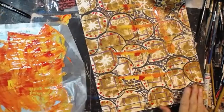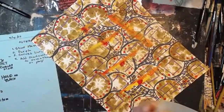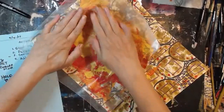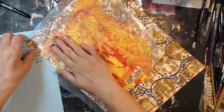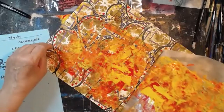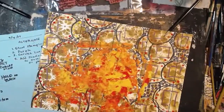Oh. Let's do it this way because this is too geometric for me. I need some. This is the stamping part. And then you lift it up. Ooh. That's pretty.